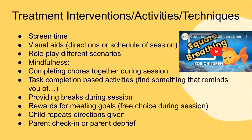Another strategy I don't have listed on here is share and show. I kind of did a little spin on it from show and tell because I found it to be less and less prevalent in schools. It's just a fun way for my clients to find something they want to show me, talk to me about and explain, and then put the item back as well, to work on those skills of completing tasks for kids that have ADHD.